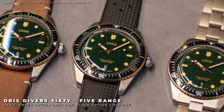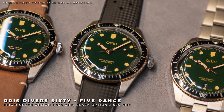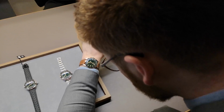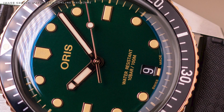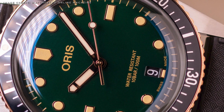Moving away from the Aquis now, and we have the latest 65 range updates. For me, there are three standout additions here. First up, a new green dial, which, much like we found out about in our 10x10 series, complements bronze insanely well. This watch only emphasises this more, by combining the bronze-edged bezel, cream-coloured lume, gold-coloured indices and hands.